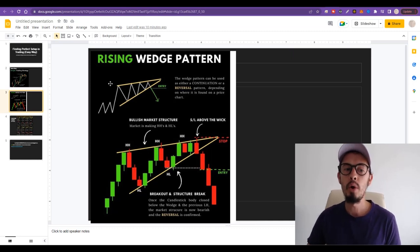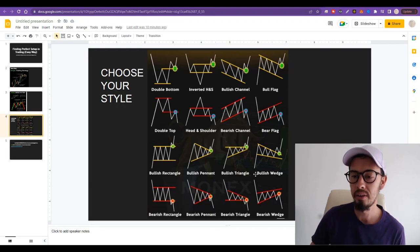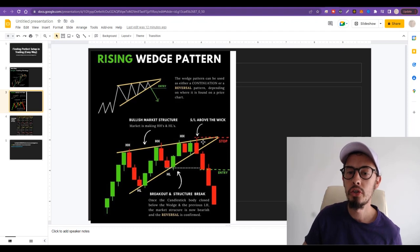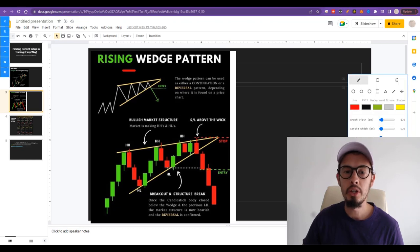So this is a rising wedge pattern. What is a rising wedge? A rising wedge is simply a bullish triangle. So this is a rising wedge or bullish wedge where we are going to look simply for the breakout. It's structured like this. So please pay attention just to this image right here. This is a detailed image.